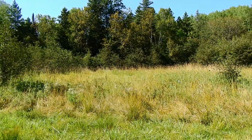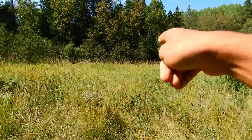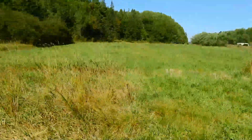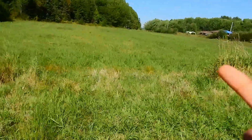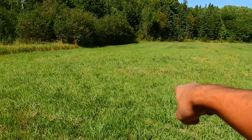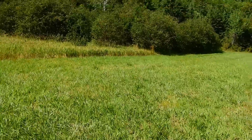Another promising feature is that there's a spring that comes to the surface just about 30 meters in this way. So we're pretty confident that this pond will work because it has so many features of a wetland. It's got all the plants. This is flooded a lot of the time, especially early in the spring.